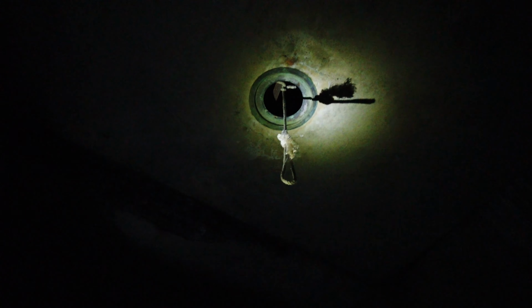And that is until we got about 75% of the way through, and we saw something hanging from the ceiling. And as we got closer, we realized that it was actually a noose that was hanging from the ceiling. Although you cannot see it in the video, it is hanging from a steel beam in that hole up there. So that really creeped us out a bit.